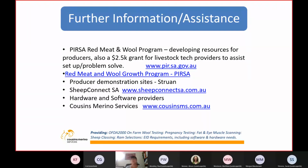Obviously, it's quite broad, so for further information, I've just provided a few shortcuts there. The PIRSA red meat and wool program has developed some resources which should be available on their website. There is a $2.5K grant for livestock tech providers to assist set up and problem solve, and there's also a grant available. You need like a 50% co-invest of that $7,500 into new technology, which is worth having a look at. So if you're not aware of that, just go to that shortcut there for the red meat and wool growth program for more information from PIRSA.